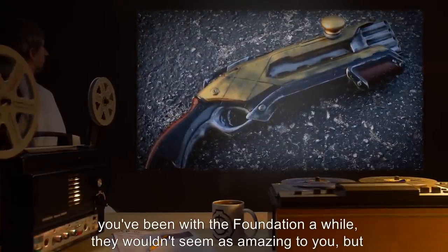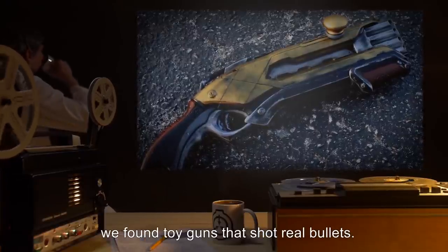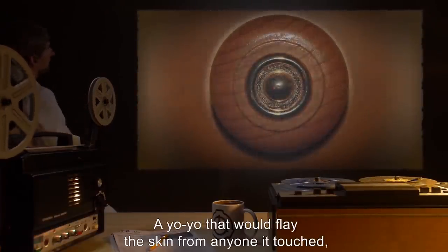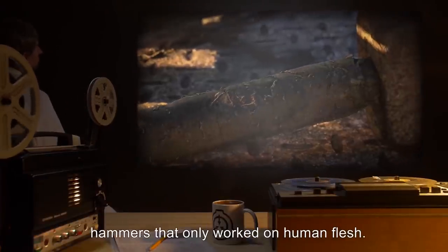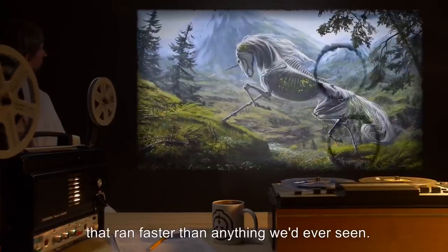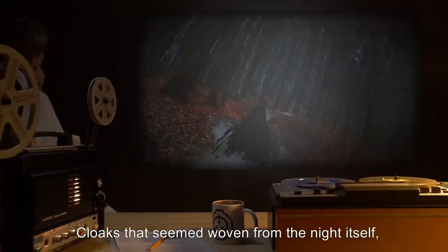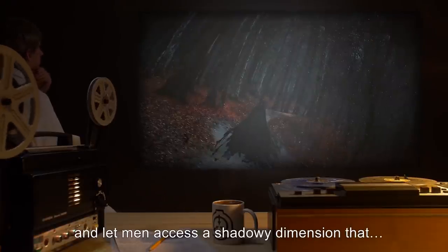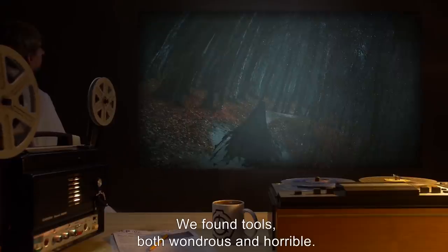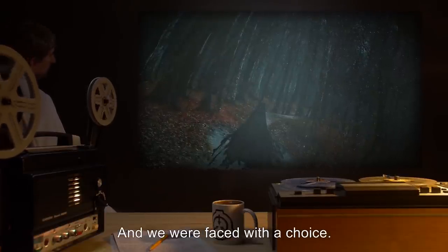Well, you've been with the Foundation a while. They wouldn't seem as amazing to you, but we found toy guns that shot real bullets, a yo-yo that would flay the skin from anyone it touched, hammers that only worked on human flesh, a breed of skeletal horse that ran faster than anything we'd ever seen, cloaks that seemed woven from the night itself and let men access a shadowy dimension that... I get away from myself. We found tools, both wondrous and horrible, and we were faced with a choice.